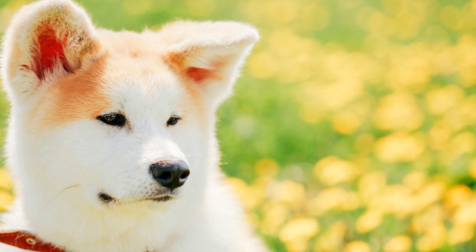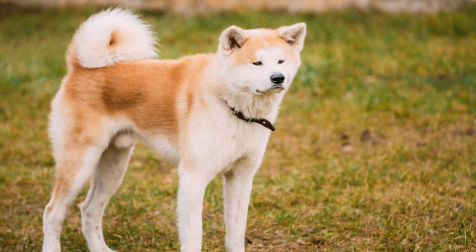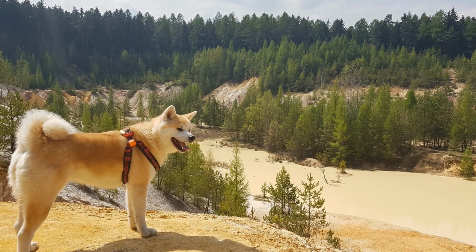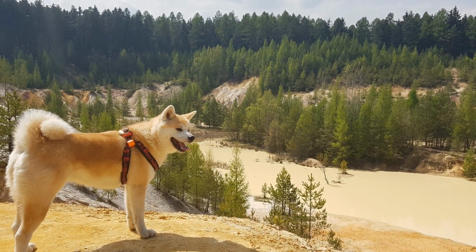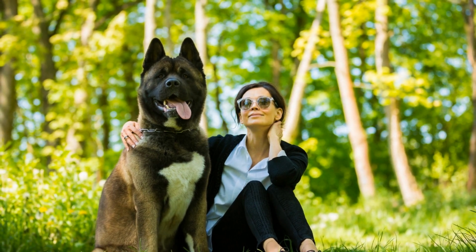5. Dental hygiene. Just like humans, Akitas require regular dental care to maintain their oral health. Brushing your dog's teeth is the gold standard for preventing dental issues. Aim to brush their teeth 2 to 3 times a week using a dog-specific toothbrush and toothpaste. Additionally, providing dental chews and toys can help remove plaque and tartar buildup.